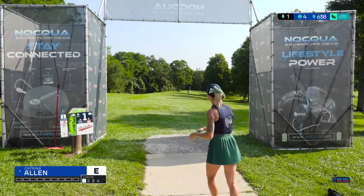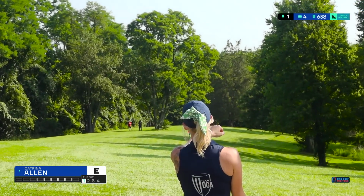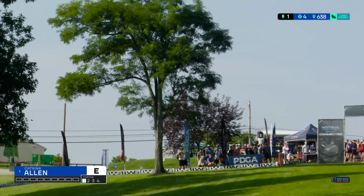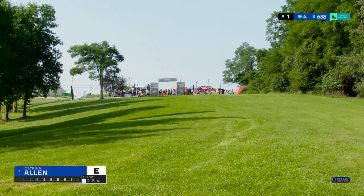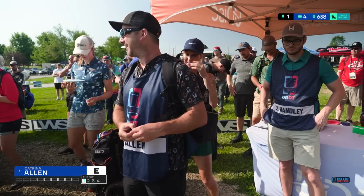I believe they moved in this right side OB line a bit from years past, making it a little bit more difficult. Wow, this is so pretty. That's a smash from Catrina. Next to the tee from Los Angeles, California, Scoggins.